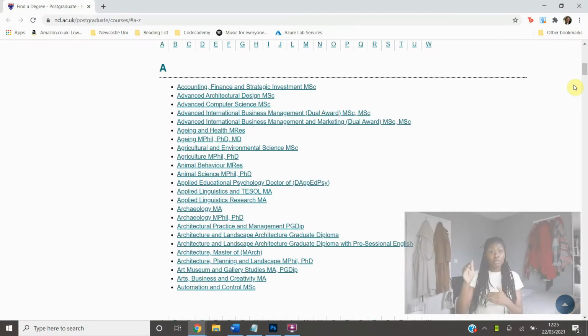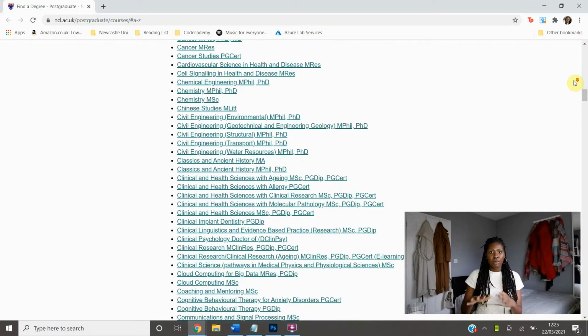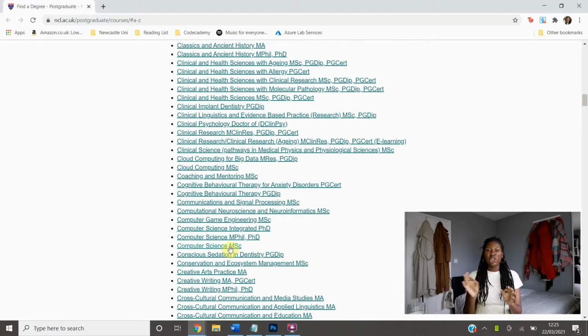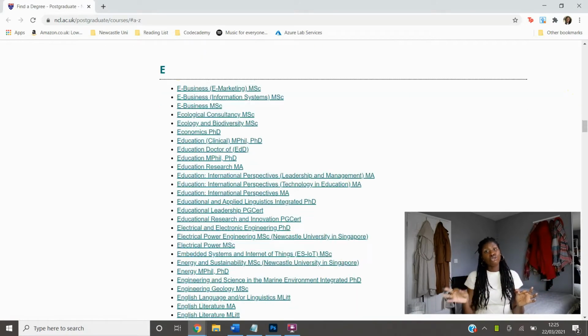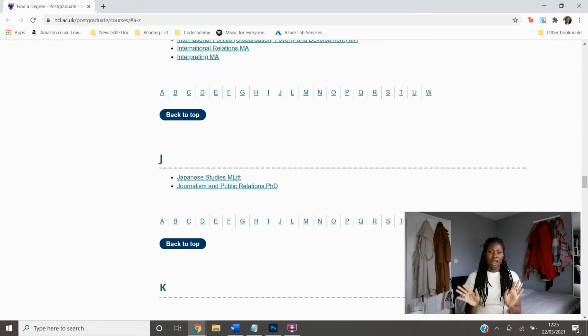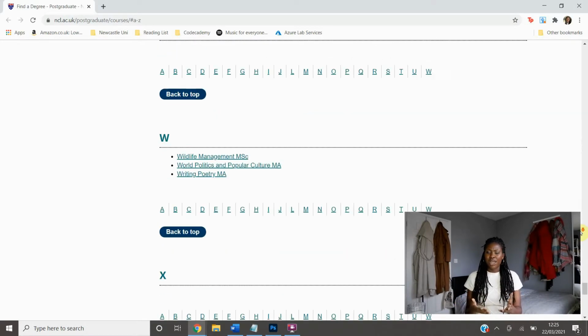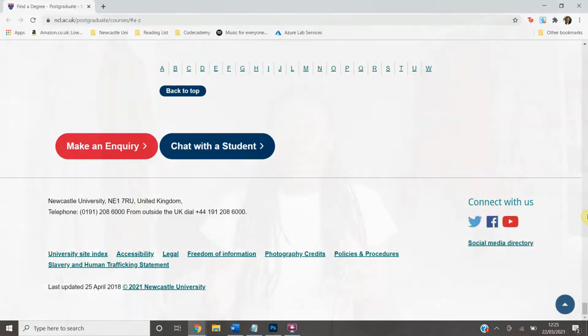And if you're looking at this just for the Newcastle Masters application process, there's a page on the Newcastle website that lists all of their postgraduate degrees. You can filter it by Masters or PhD, by research or taught, and it's a really helpful website. I was really shocked to see that some other universities I went to didn't have this page. So if you're looking for any Masters course, I'd recommend that page and it'll be linked down below.